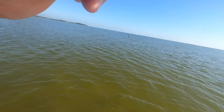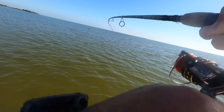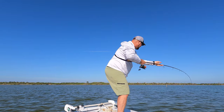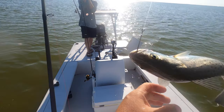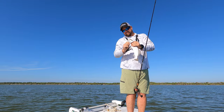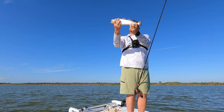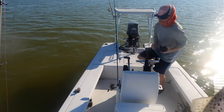There he is. Oh, that's a good one there. He ran right to the boat. That's a good one. Yes. Sick. That's a good one. There he is, boys. Nice trout. Boom. All right, let's measure him. Looks like we're eating trout tonight.